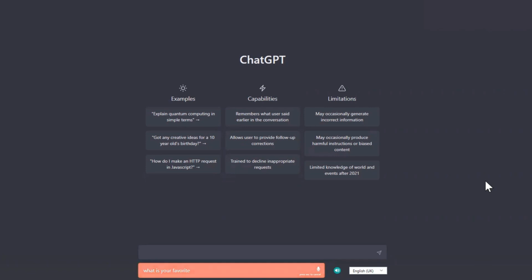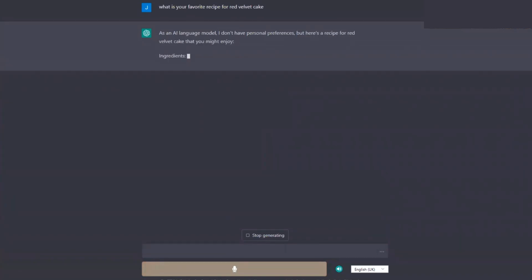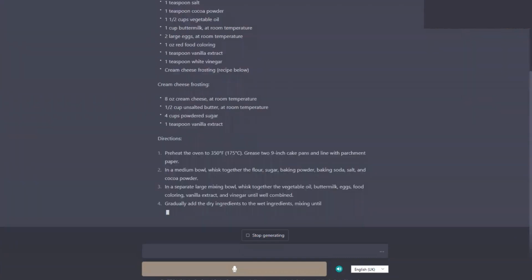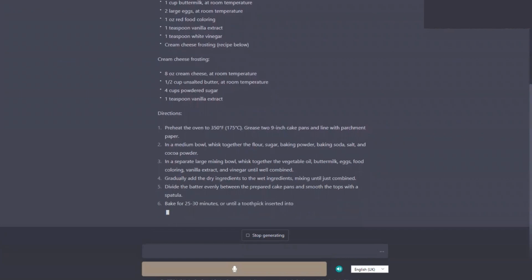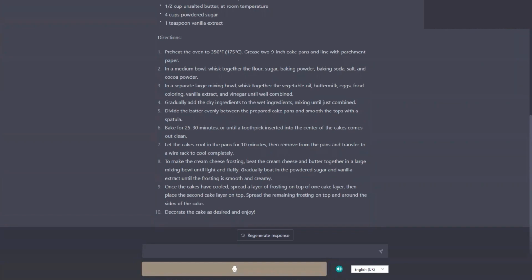What is your favorite recipe for red velvet cake? As an AI language model, I don't have personal preferences, but here's a recipe for red velvet cake that you might enjoy. Ingredients: 2½ cups all-purpose flour, 1½ cups granulated sugar, 1 teaspoon baking powder, 1 teaspoon baking soda, 1 teaspoon salt. In a medium bowl, whisk together the flour, sugar, baking powder, baking soda, salt, and cocoa powder. Spread frosting on top and around the sides of the cake. Decorate the cake as desired and enjoy.